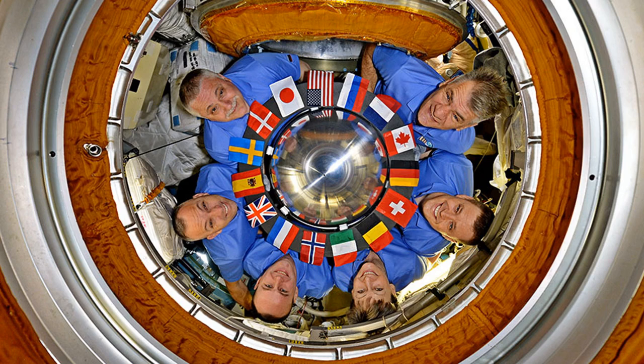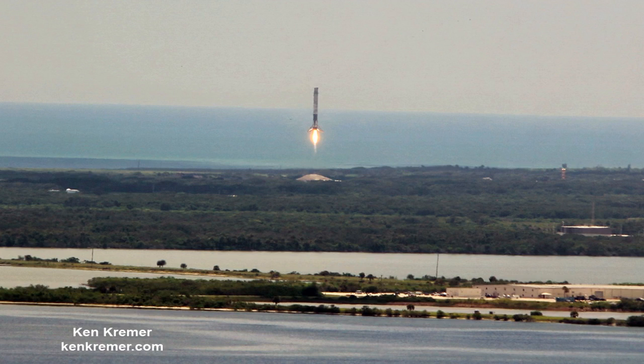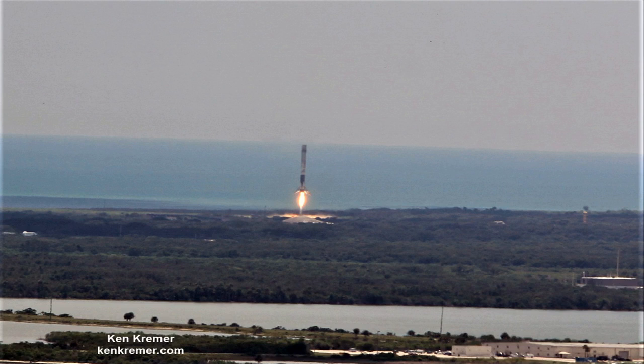The combined output of the 9 Merlin 1D first-stage engines generates 1.7 million pounds of liftoff thrust, fueled by liquid oxygen and RP-1 propellants. See an exciting gallery of launch imagery and videos, including the thrilling ground landing of the 156-foot-tall first-stage booster back at Cape Canaveral at Landing Zone 1, from this author and several space colleagues.